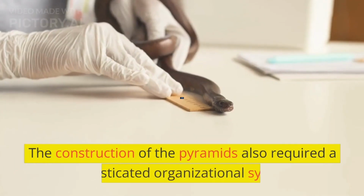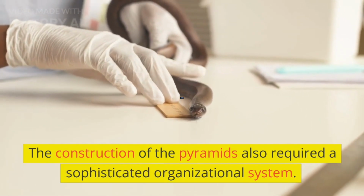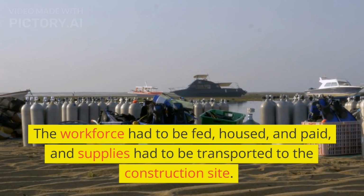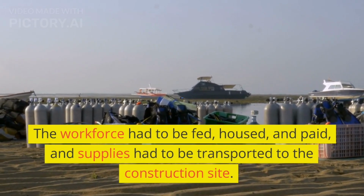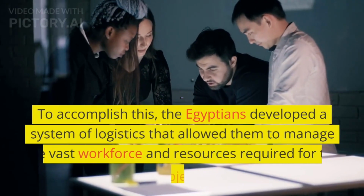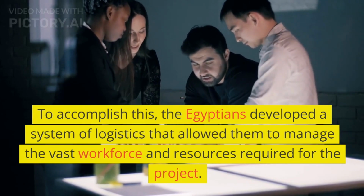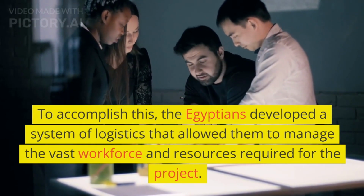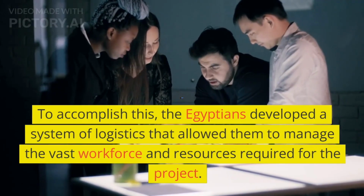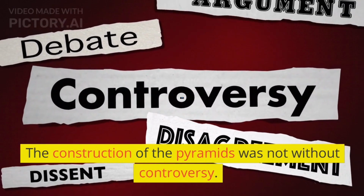The construction of the pyramids also required a sophisticated organizational system. The workforce had to be fed, housed, and paid, and supplies had to be transported to the construction site. To accomplish this, the Egyptians developed a system of logistics that allowed them to manage the vast workforce and resources required for the project. The construction of the pyramids was not without controversy.